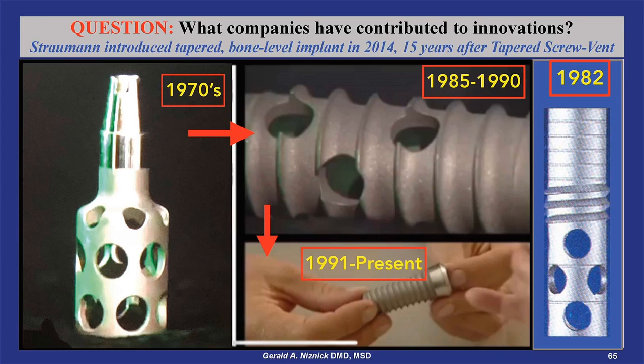a licensing agreement. In 1990, Straumann switched to this straight cylinder screw that proved that a one-stage surgical protocol was as successful as burying the implant during the healing process. It took Straumann until 2007 before it introduced a bone-level implant.